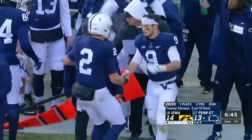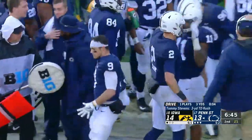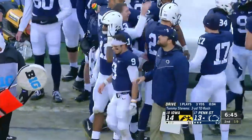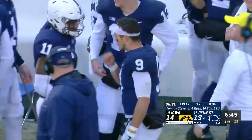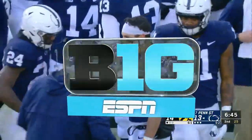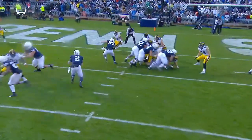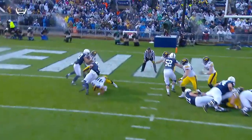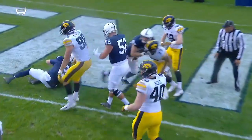And you wonder what's going through Trace McSorley's mind right now. See him push him away. Well, give me the handshake first. I don't think that they had a plan for one of their choreographed celebrations, that which McSorley is known for. So let me just give you the straight handshake. But this is where Tommy Stevens really excels, running the football, powerful downhill runs inside the 5-yard line.